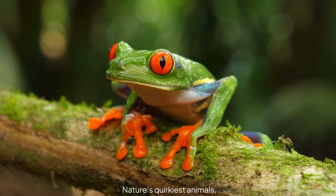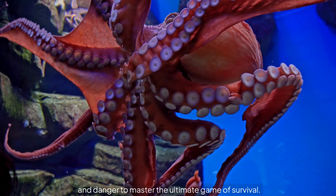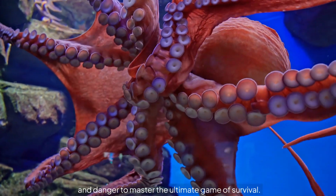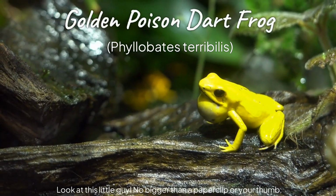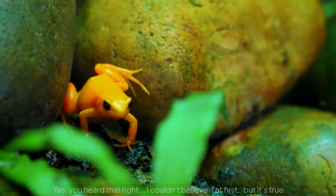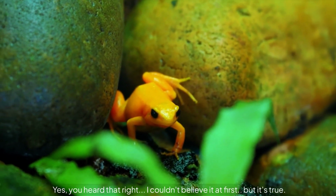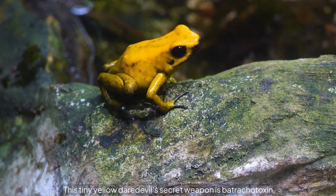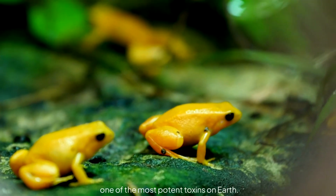Nature's quirkiest animals are colorful tricksters, blending stealth, deception, and danger to master the ultimate game of survival. Look at this little guy. No bigger than a paperclip or your thumb, yet it packs enough venom to kill 10 grown men. Yes, you heard that right. I couldn't believe it at first, but it's true. This tiny yellow daredevil's secret weapon is batrachotoxin, one of the most potent toxins on Earth.